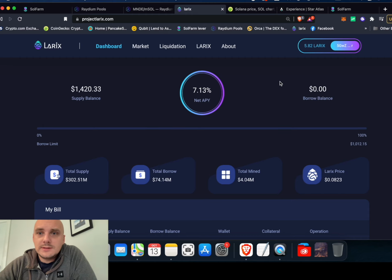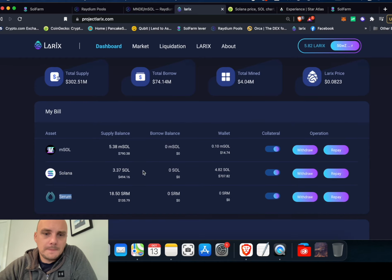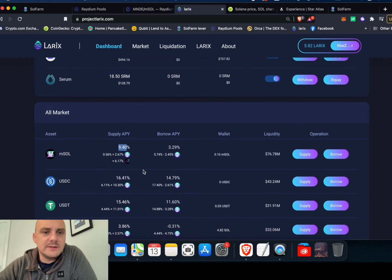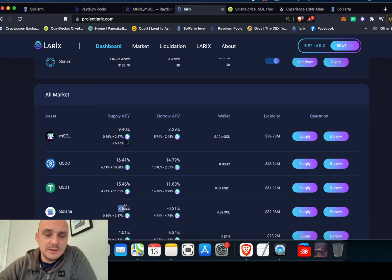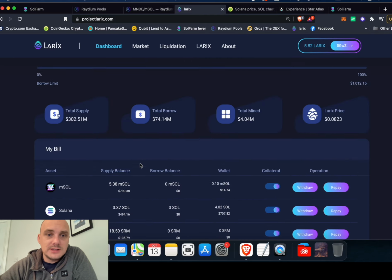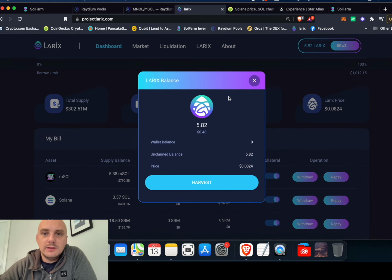At the moment on Larix, I am currently supplying some items: marinated Solana, normal Solana, and some Serum tokens as well. And they all give me interest. The interest for marinated Solana is 9.4%, however some of that is in the Larix token that you get as well. The Solana is giving me 3.8%, and Serum is about 5%. So just by having that there, I'm gaining interest on the tokens I've supplied and also gaining Larix tokens just by supplying that.